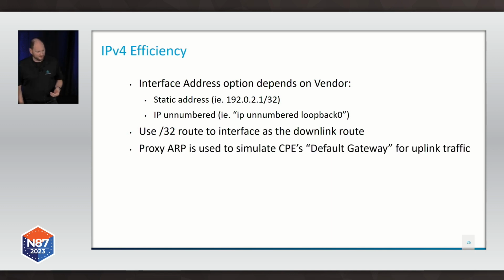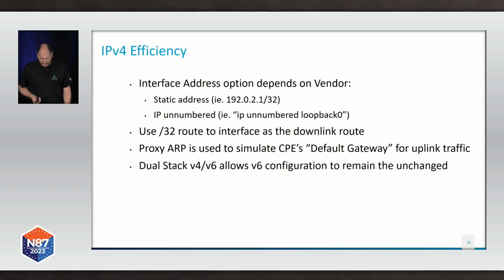So Proxy ARP is utilized to simulate the CPE's uplink route. Proxy ARP is just an instruction to the router that says, hey, when you see ARP requests on this interface and you know how to reach that address through your routing table, you can respond and say, I am that address. And that works. No subnet mask required. So that happens in the uplink direction, Proxy ARP. And then in the downlink direction, we use the /32 route. Again, V4, V6 dual stack, they're separated. So none of the things we're doing here with Proxy ARP on V4 has to change what we're doing over here with V6.